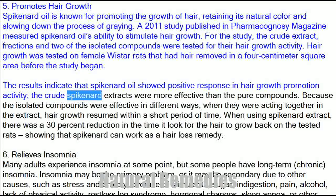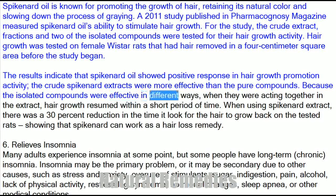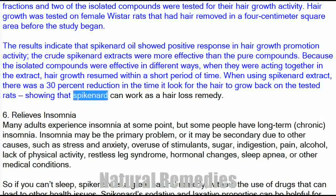The crude spikenard extracts were more effective than the pure compounds. Because the isolated compounds were effective in different ways, when they were acting together in the extract, hair growth resumed within a short period of time. When using spikenard extract, there was a 30% reduction in the time it took for the hair to grow back on the tested rats, showing that spikenard can work as a hair loss remedy.